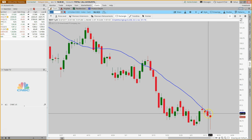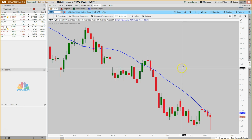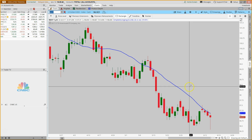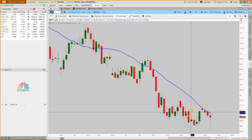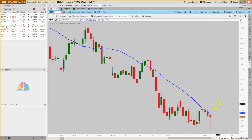So we'll keep a close eye on this over the next few days and see where the weekly charts take us here. We still got a couple more days this week, but those are becoming more and more interesting as these daily moves pan out. So we'll certainly take a closer look at those in the days ahead.